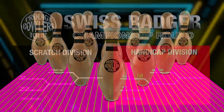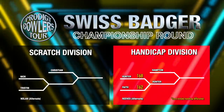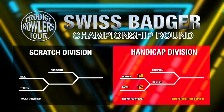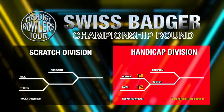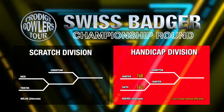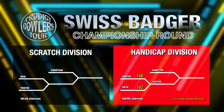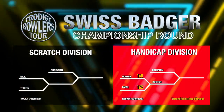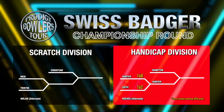Well, it came down to the 10th frame, and Hunter delivered a clutch strike when a spare would do. So he takes the semifinal match over Faith, 168 to 162. But now his task grows a bit tougher. Hampton Dickerson is getting 82 pins in handicap. Hunter is getting just 44. That's a handicap differential of 38 pins.